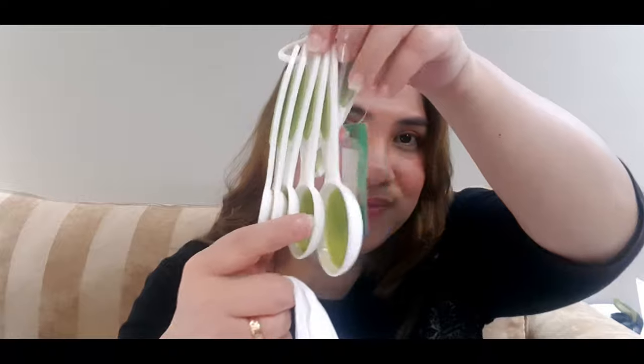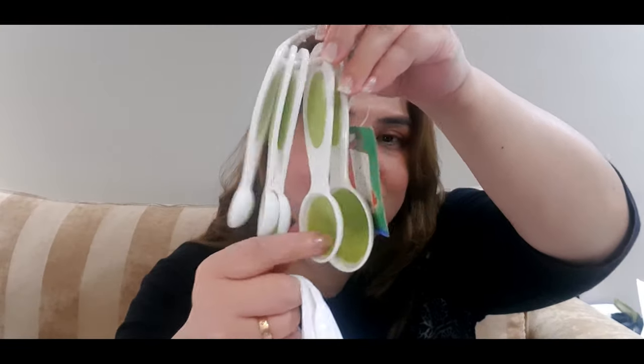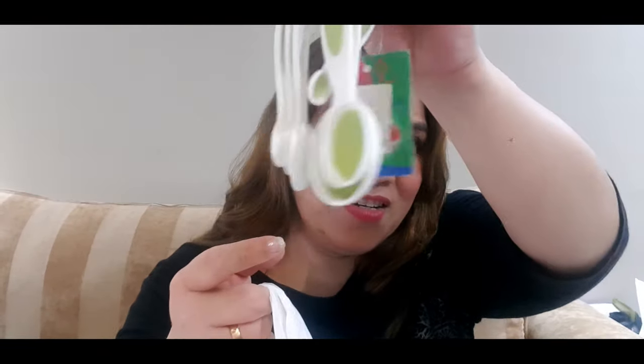Measuring spoons. And a spatula. I don't know what to call this. It's like a shovel or what. So, those are the things we bought there.